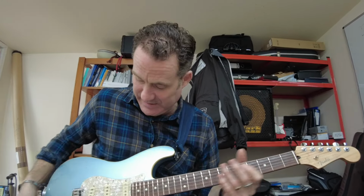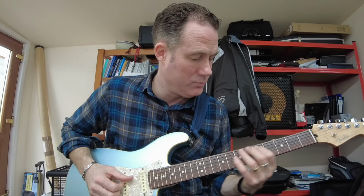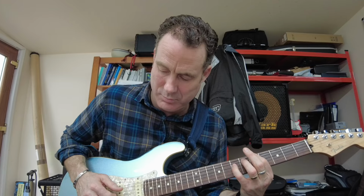But this captured my heart. It feels to me like it's quite toppy compared to other Strats. But I've tried Player Strats, I've tried the American Performer Strat, really didn't like that. To date, probably my favourite Strats have been the Vintage V6, and I was very close to considering getting one of their UK pro shops, because my experience of the V6 was very positive, and you can see that in one of my videos.